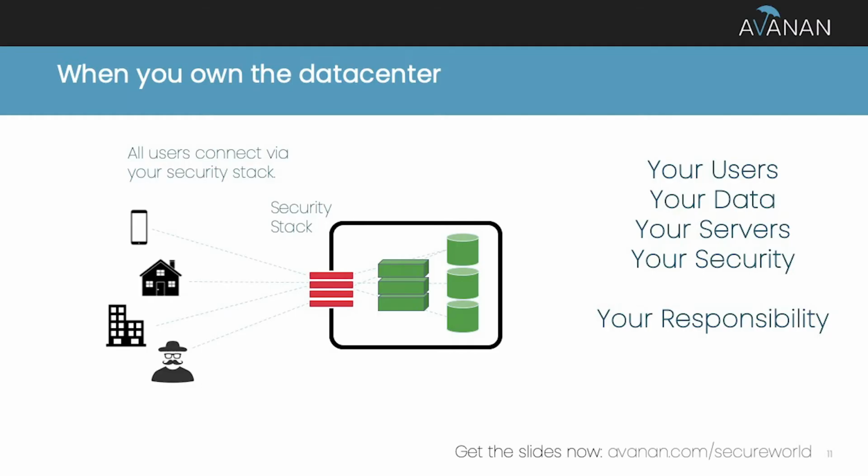But let's take a step back here. Let's talk about when you owned the data center, when it was your users and your data and your servers and your security, and it was all your responsibility, right? You were responsible for protecting against phishing attacks and malware and compromised accounts and so on and so forth. And you were able to do that because you could plug appliances in, you had Christmas every day with your blinking lights, and you just don't quite have that anymore when you move to the cloud. You can't roll up to Microsoft's data center and say, here, plug these in. It just doesn't work, unfortunately.